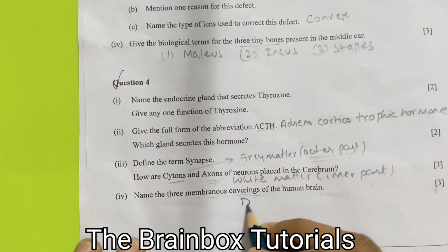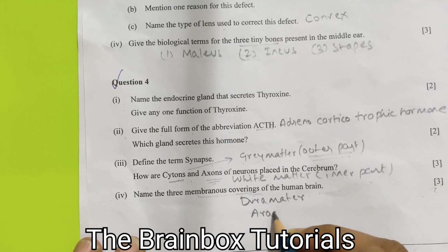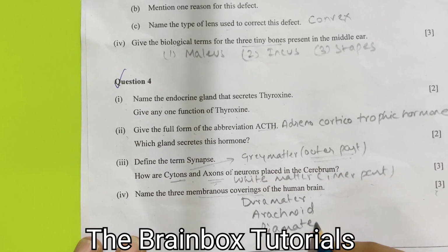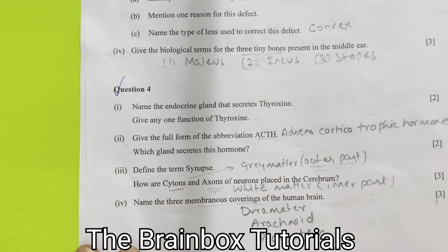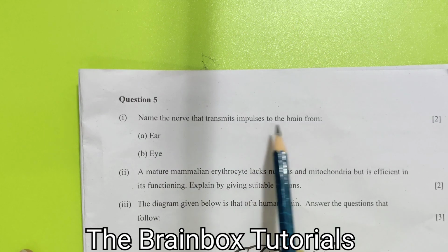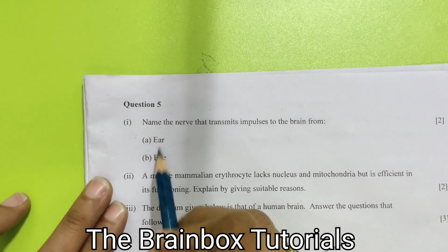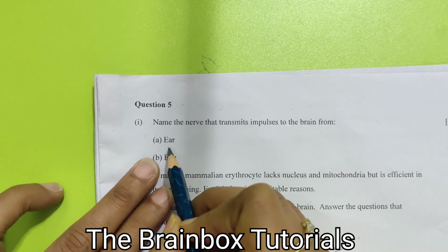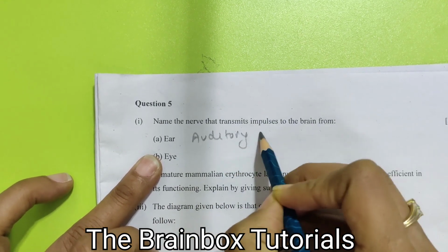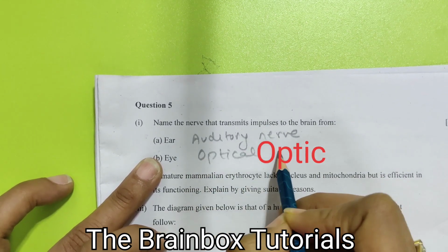What are they? Dura mater, arachnoid and pia mater. So these are the 3 membranous coverings. Now moving on to question number 5, part 1. Name the nerve that transmits impulses to the brain from part A ear, part B eye. This also we have done in our MCQ in the revision class. Ear, it will be the auditory nerve, and eye, it will be the optic nerve.